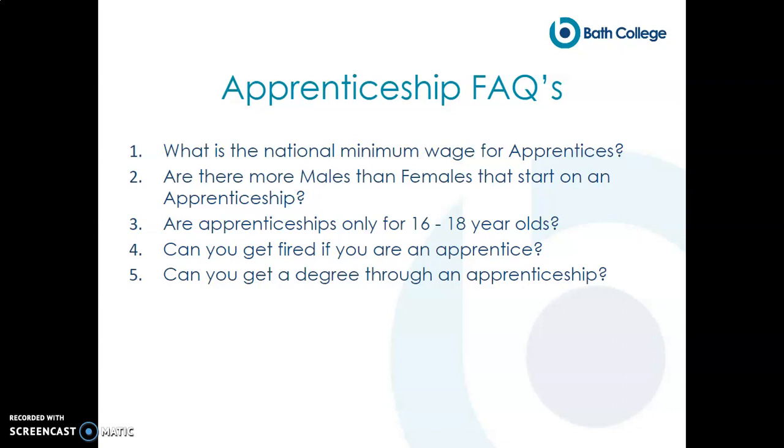Number 2, are there more males than females that start on apprenticeships? At the moment, the answer is still yes. However, that gap is closing, which is fantastic to see, and we are starting to get a lot more females entering into apprenticeships that previously have been sort of limited areas such as engineering and technologies, and it's great that gap is starting to close, and something that we want to continue to do.